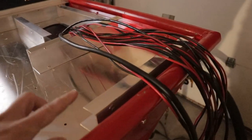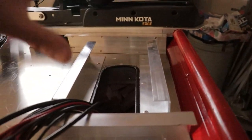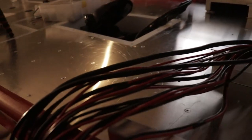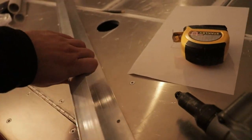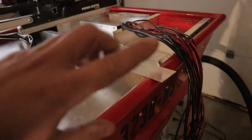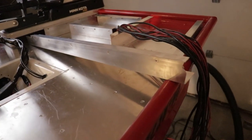Alright, so I just got all of these support pieces here riveted down. This is to support the upper deck here. I didn't attach this piece going all the way across just yet because I want to add foam to it before I rivet it down. It will be a whole lot easier to add foam to it while it's not attached. So we're going to add foam.